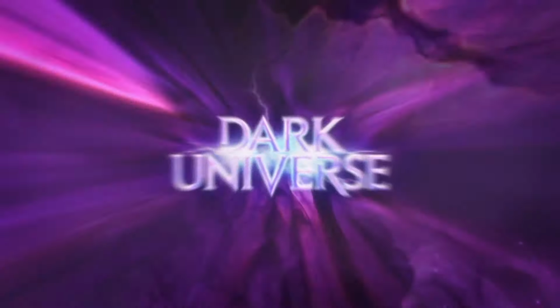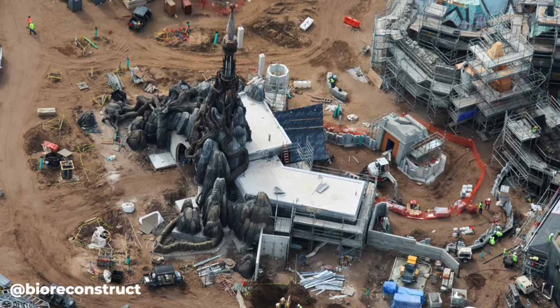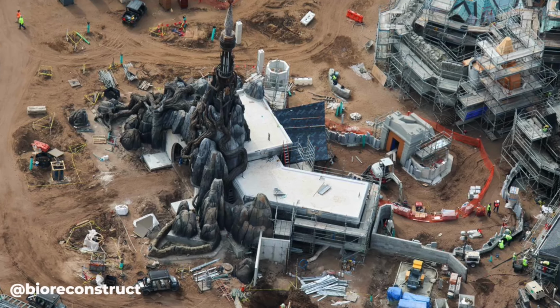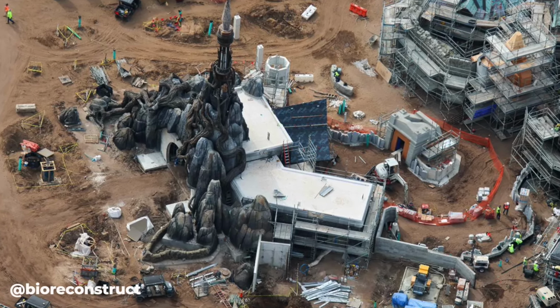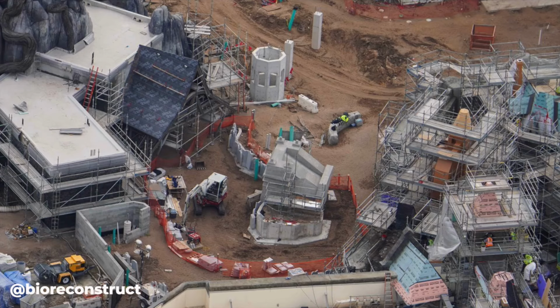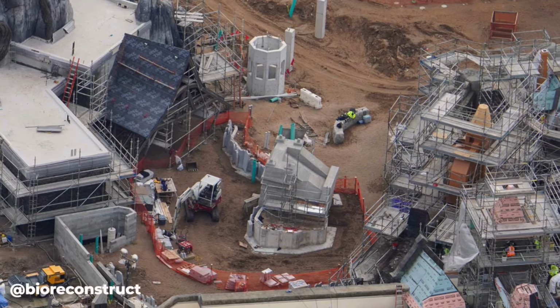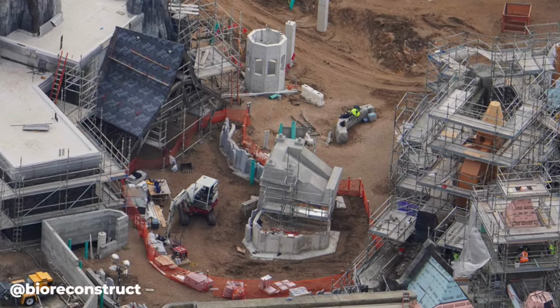So let's kick off today's Epic Universe construction update by heading over into the Dark Universe. Now in the Dark Universe, we can see over at the land's entrance portal that we have some gravestones arranged as a wall that line the walking path into the land past a crypt. And in this angle, we can still see the gravestones and entrance path, but at the top, we can see the exit from the land is making some progress.